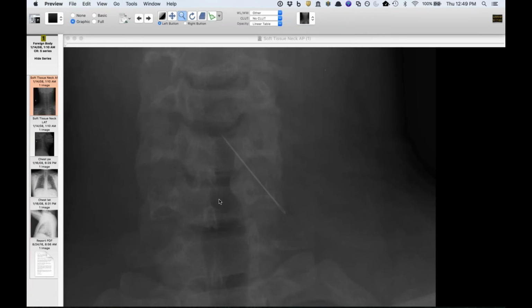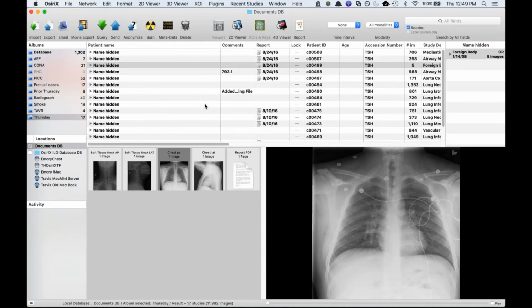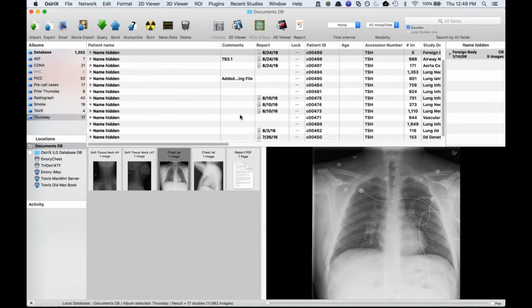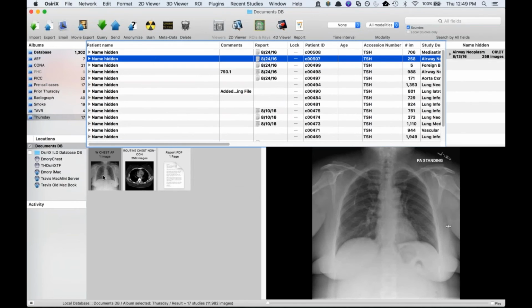That's a big cockroach to hide a sewing needle in. My God. Jesus. That's a good one. All right, now. I wonder what the real story is.